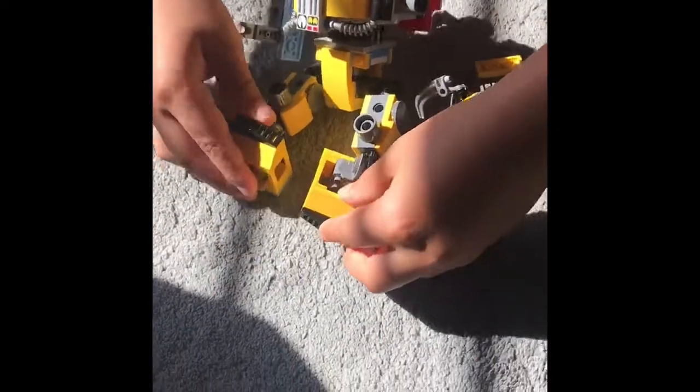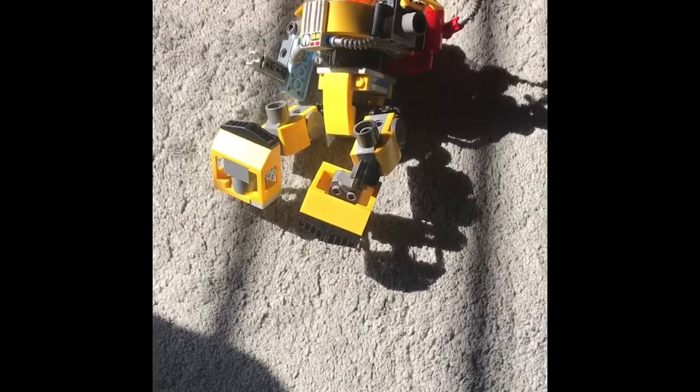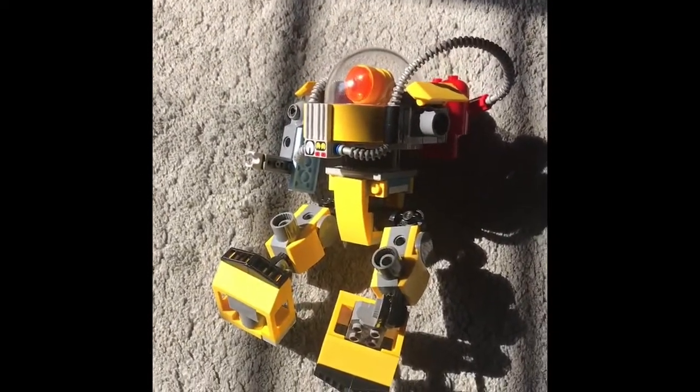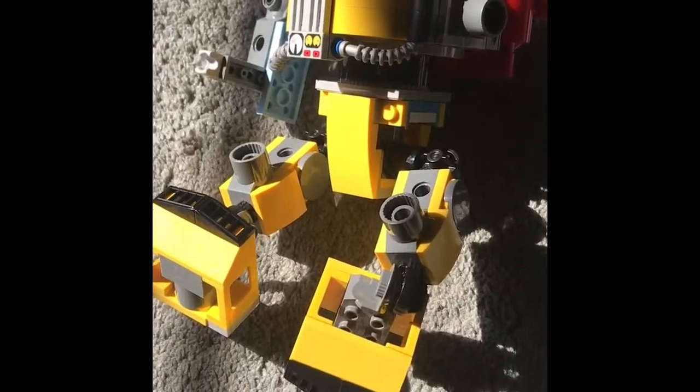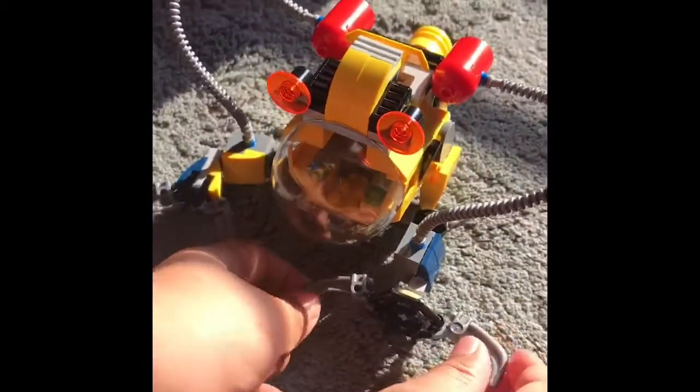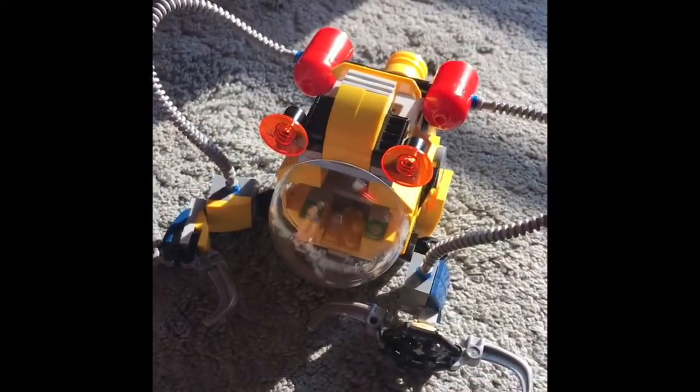He just wants to sleep. I'll take his hand. This is the hand which he'd grab. How did you make it?